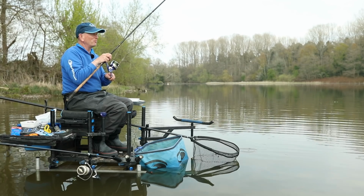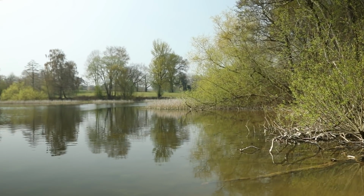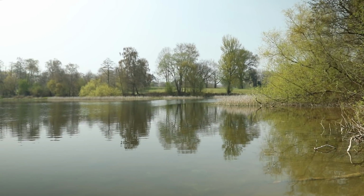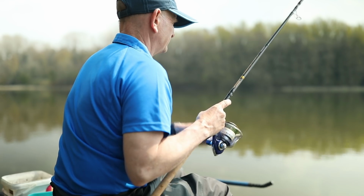Right, we're here at a wonderful Patshull Park fishery. Fallen in love with this place over the last few years, and every time I come it just seems to deliver so many different styles of fishing. It's lovely. Come today to try and catch some skimmers and some bream.